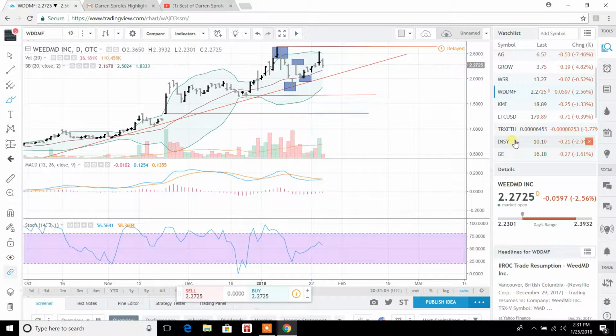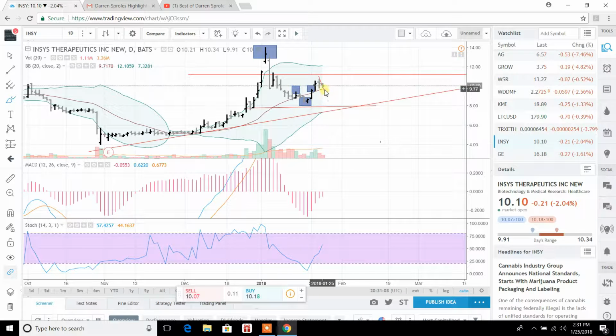Let's see here. The last one I had was INSY, and I've got the price on INSY. I'm looking for a higher trough at around $8.96. Well, at the current moment, if you look just a couple days ago, back on January 23rd, we were at an all-time high of around 1070, 1065. Okay, and I drew this line downwards, and I said I was looking for a higher trough, which means that the price was going to start coming down by Thursday or Friday. And I was looking for a price of about $8.96.